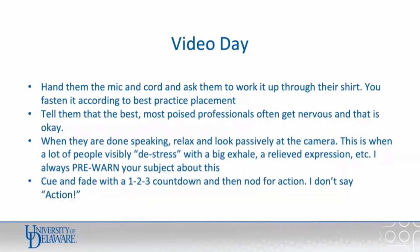So on video day, that's when the magic happens. You're going to hand them the mic and the cord, and you're actually going to ask them to walk that cord for the lavalier mic up their shirt. We found that it's better to just ask them to do it. That way you're not making anybody uncomfortable, and also they can kind of deal with any issues they have with their clothing. They want to run it up so that the lavalier mic is hanging out the top of their shirt, and then you can help them find a place to hook it, maybe on their lapel or on the edge of their shirt or jacket.